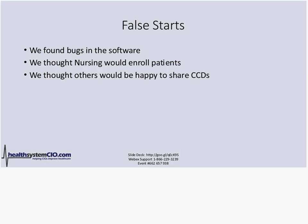And we also made the assumption that others would be happy to share CCDs with the HIE portion because they also need to meet the measures. But to our dismay, many of them would not do it either for competitive reasons or were just not in a position technically to make that happen timely. So we had to figure out creative ways around all of these issues simply to survive and to meet the measures and keep us on track.